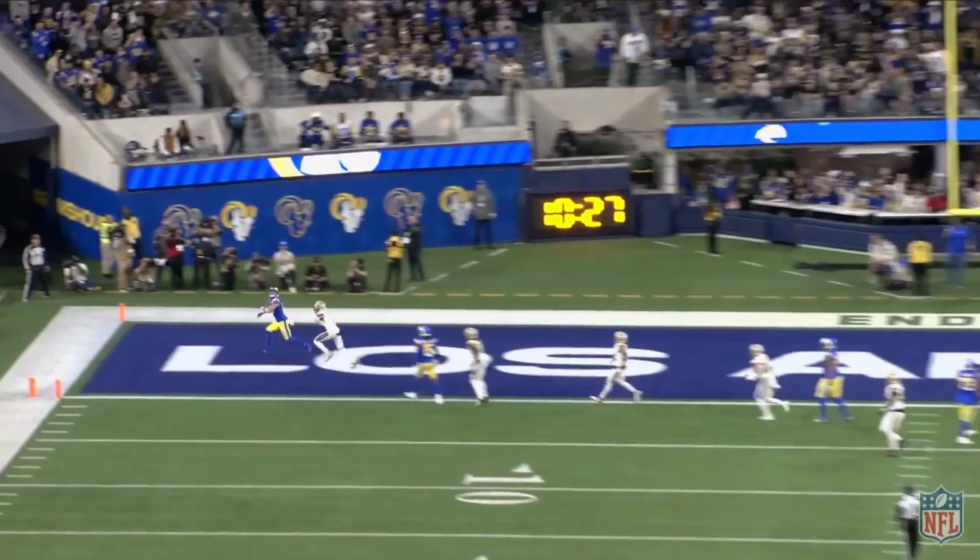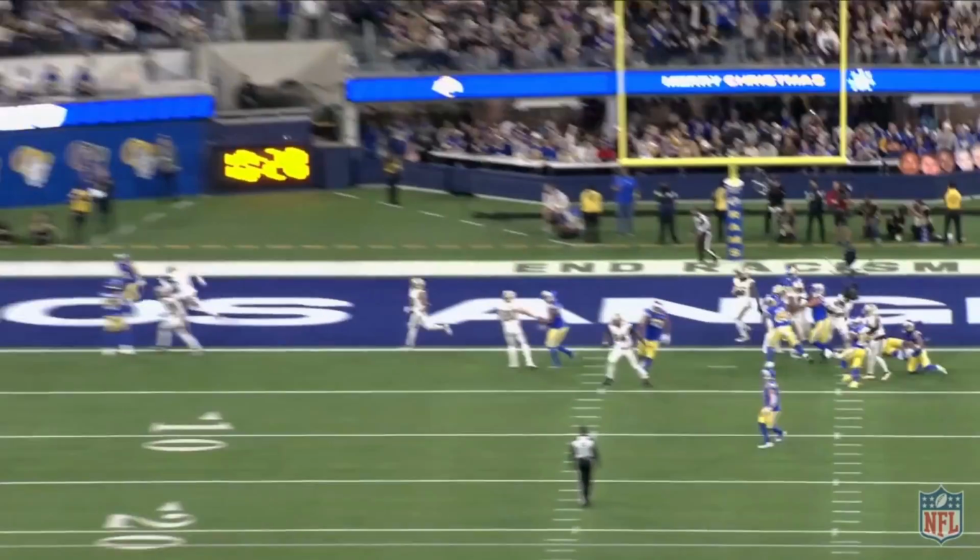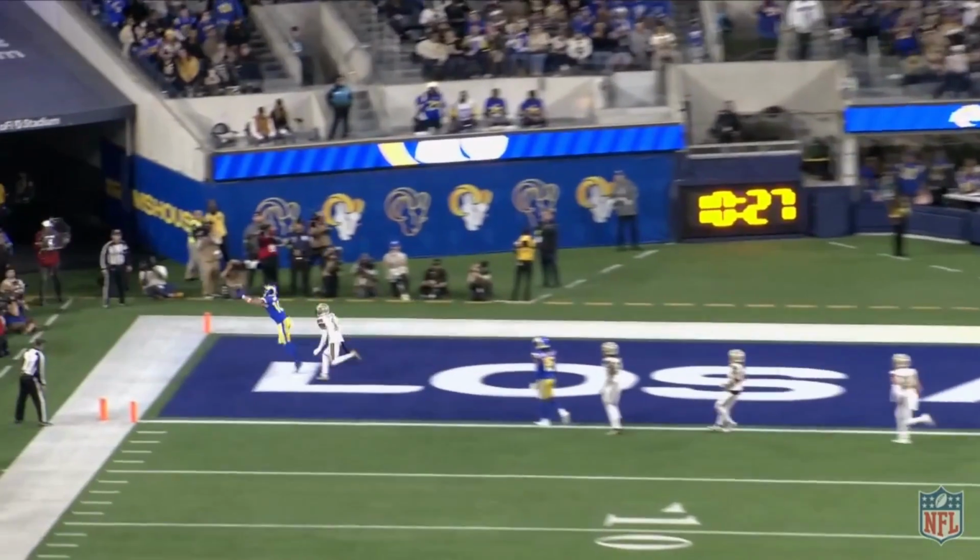But I mean, the miss quality is just barely off the fingertips. And again, maybe you'd love to see him make that catch. I certainly would. But man, that is close. Next one here, 3rd and 4.